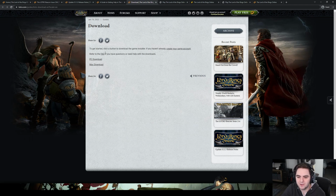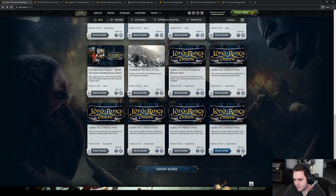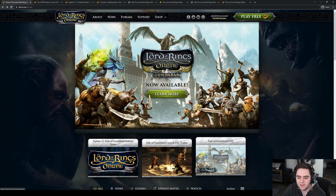Here's the download. Create your game account. It refers to the fact there's a PC download and a Mac download. Okay. Moving on, that is basically all there is. It has Standing Stone Games, Middle Earth, all their stuff, Daybreak. Okay. Oh, there's actually a thing to take you up to the top, and it works.